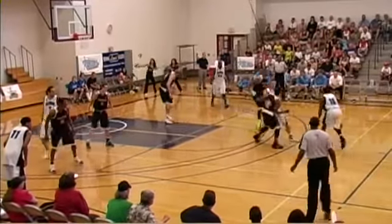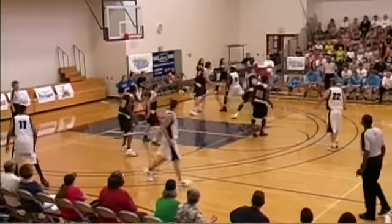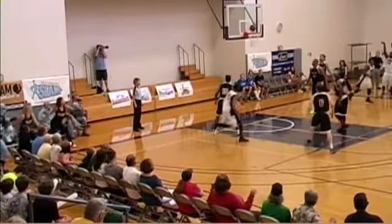10 on the shot clock. Work off of the screen. Drive right. Kick in the corner. Blake Poole. Baseline triple. No. Back iron. Rebound. Cleared here by Portland.